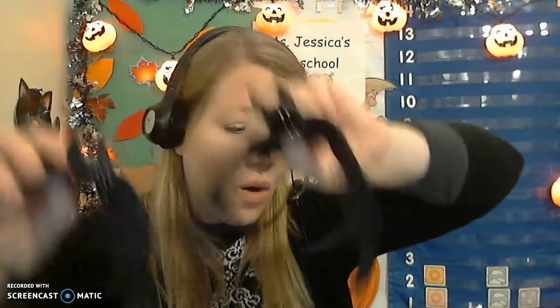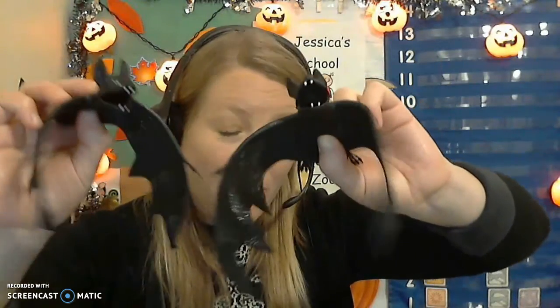2 little bats flew out to play over the trees and far away. The mother bat said, "Eek, eek, come back." But only 1 little bat came back. Oh, 1 little bat flew out to play over the trees and far away. Mother bat said, "Eek, eek, come back." But no little bats came flying back.